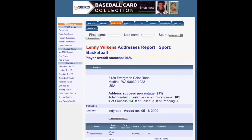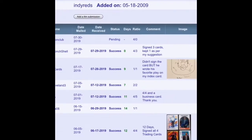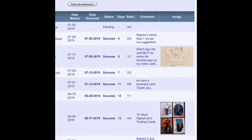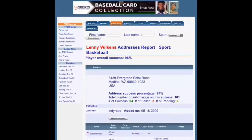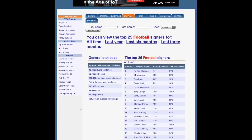Then you can go over to find the player, which I'll be showing you right now, is Lenny Wilkens. I've prepared everything already, and later in the video I'll show you what the finished product looked like and how I did it. But here you can see his address, his success rate, and what people have been getting back from him. So overall, I really rate this website. I would definitely use it, and it's free, so you might as well use it.